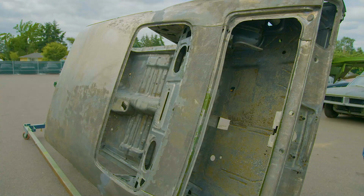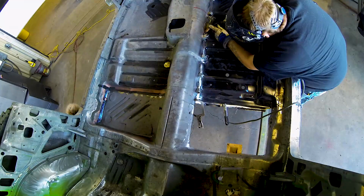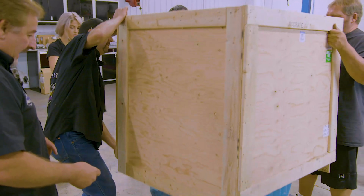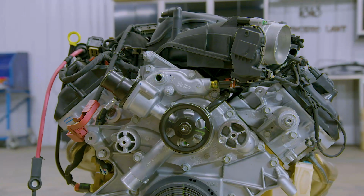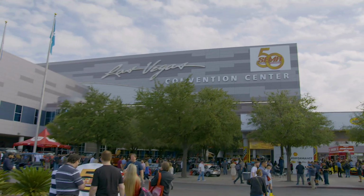Returning from the Dipper, the ghouls banded together and finished the Cuda's bodywork in record time. Mark revealed the true purpose of Operation Firepower, to build a 1971 Cuda featuring a brand new plug-and-play 392 Hemi crate engine. 60 days. When I say there is no tomorrow, there ain't no tomorrow at all. That's the first time that actually makes sense. And the build will be revealed at SEMA in Las Vegas.